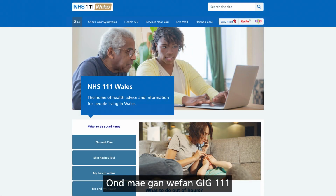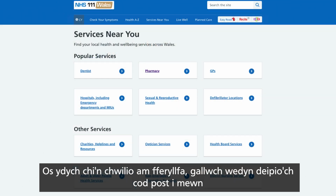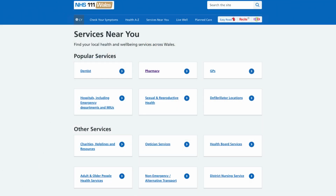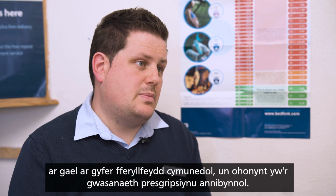But the NHS 111 website has got more and more information on it around pharmacies. If you search for pharmacy, you can then type your postcode in, and there's a list of services available for community pharmacies, one of which is the independent prescribing service.